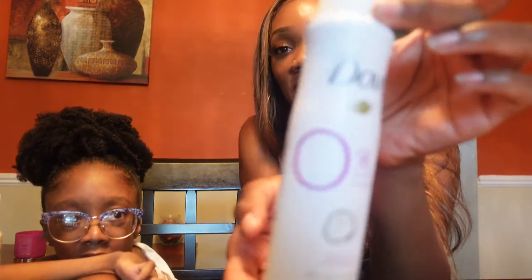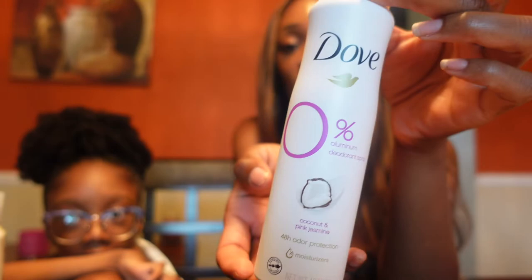Okay, and then she didn't want to get the deodorant that was for teens. She wanted this one. So this is the Dove Zero Aluminum Spray Deodorant, in the scent Coconut and Pink Jasmine. I actually have this already. If you guys saw my last video where I did the haul for my hygiene products, I have this already. I sprayed it on her a few times. It didn't irritate her skin or anything like that. So she actually loved it. So I bought her one of her own. So now she can use it by herself and not have to use mine.